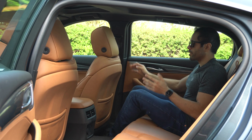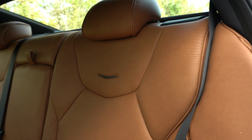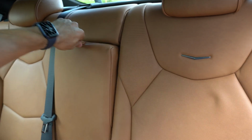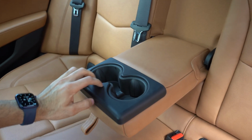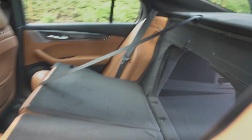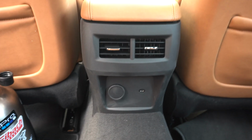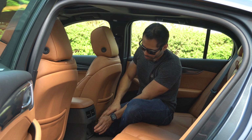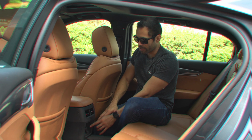Now the legroom back here isn't too bad, but again, this seat design is really amazing. You've got your cup holders right here for your back passengers. You can fold both seats all the way flat, so you could bring cargo inside this back part if you need to. There's a little opening, but you also have the creature comforts like air vents right here for your rear passengers, a cigarette port, and a USB-C port right here.